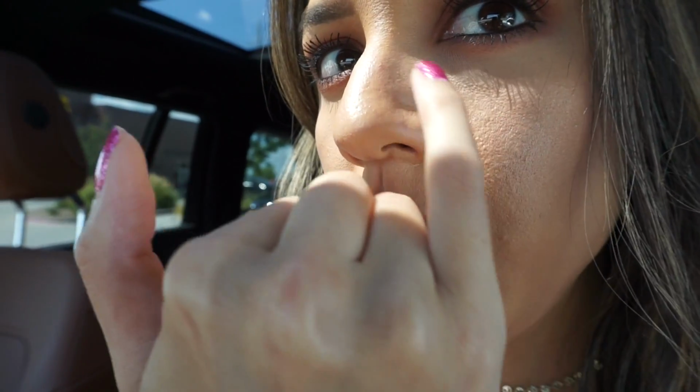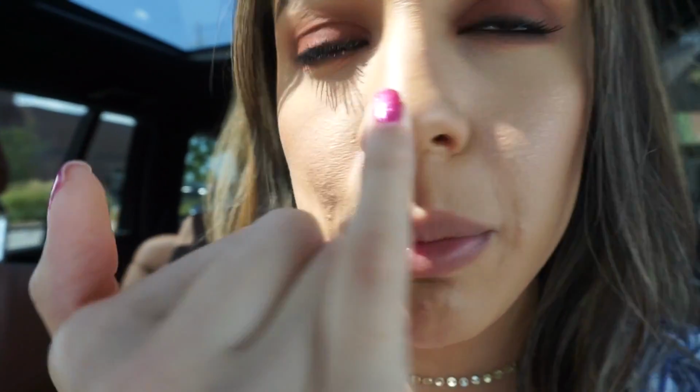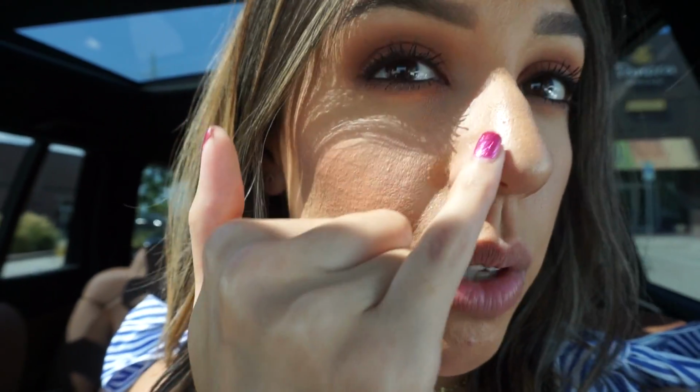Let's do the extreme close-up. You can see the texture of my skin. Holy moly, it's holding up pretty well. Usually with foundations, let me get in the sun. With foundations, I just have the issue right here on the edge of my nose. That's usually where the problem is. And then on my forehead wrinkles.